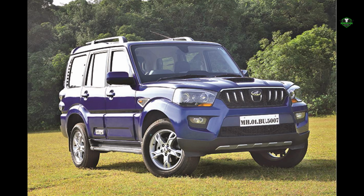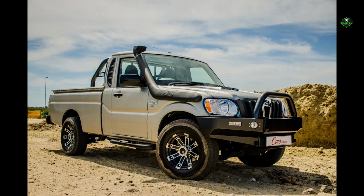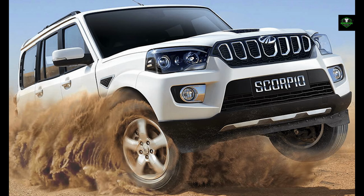The second facelift of the Mahindra Scorpio was largely cosmetic, with key changes including the headlight housings, bonnet and bumper designs. There were also minor increases in power and torque. Mahindra Scorpio second facelift, rear.